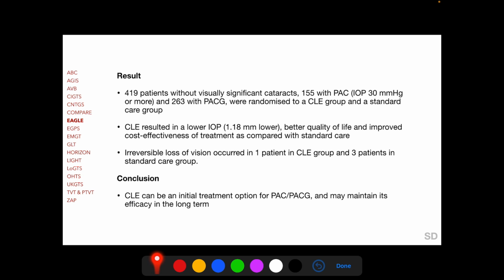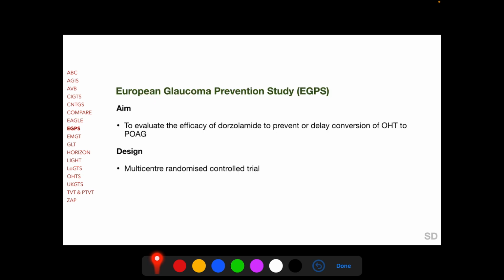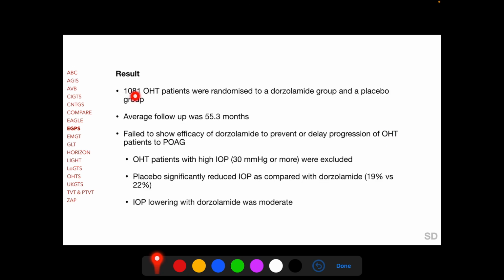The European Glaucoma Prevention Study, or the EGPS, was conducted to evaluate the efficacy of dorzolamide to prevent or delay conversion of ocular hypertension patients to primary open-angle glaucoma. 1081 ocular hypertension patients were randomized to a dorzolamide group and a placebo group, and the average follow-up was almost 5 years. The EGPS study failed to show efficacy of dorzolamide to prevent or delay progression of ocular hypertension to primary open-angle glaucoma, and several reasons had been forwarded to explain the failure.